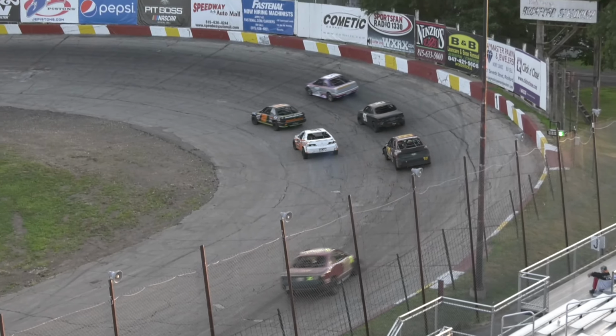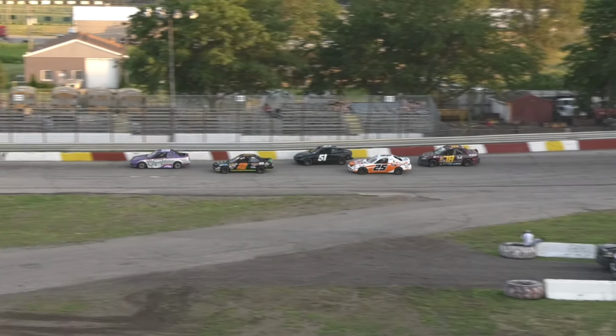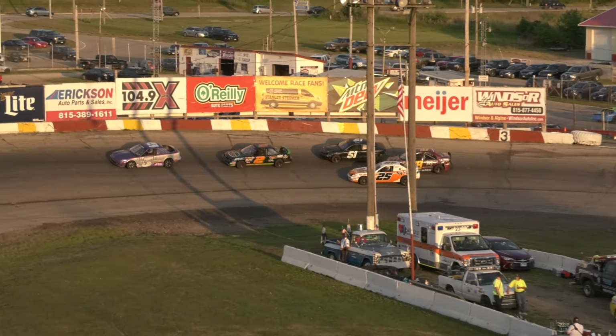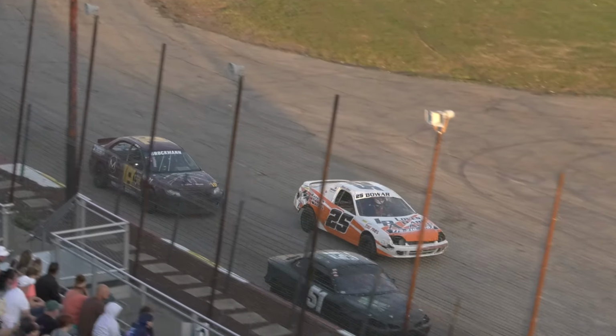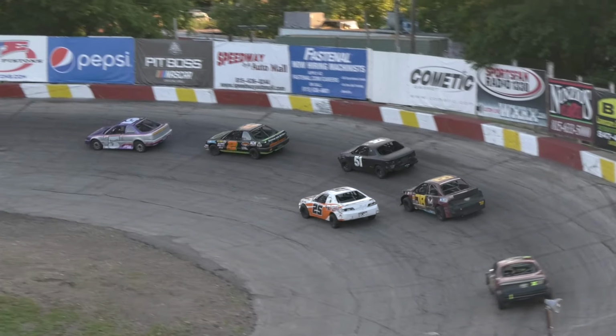And it's that 5E of Eric Pearson out front. Him and John Triggs in that 2 in the battle. Watch out for that 51 of Kyle Rush trying to work that outside lane. But he was cut off by the 2 of John Triggs. Sean Bauer in that 25 working the low side. And it'll be Pearson, Triggs, and Rush, your top 3 coming through.